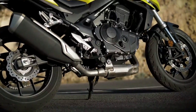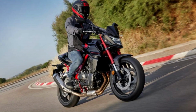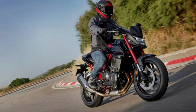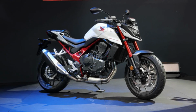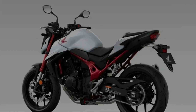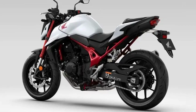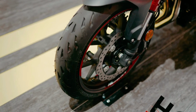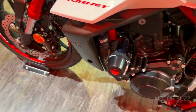The geometry is pretty conventional, with a 25-degree head angle and 99mm of trail. The wheelbase is a moderate 1,420mm, and the result should be handling that strikes a comfortable balance between quick steering and stability. As usual for Honda, we get Showa suspension in the form of 41mm upside-down SFF-BP forks, giving 130mm of travel, while the rear monoshock provides the only adjustability in the form of a 5-step preload adjuster.